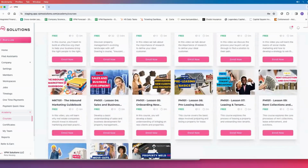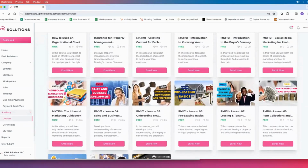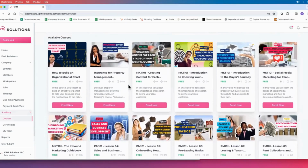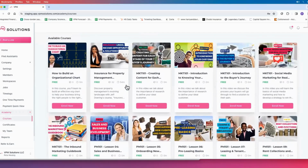And I believe, Peter, I don't want to misspeak, but we also have Rentvine training in the queue as well, correct? Rentvine training is definitely in the queue. And I know we're also working on some PropertyWare training as well. Yep. So the answer is absolutely.